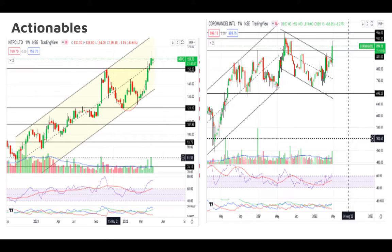Now, two picks for the next few days, probably in actionables. NTPC, the power sector, and it is working well, on the weekly chart as well as on the daily chart. Look at the trending channel and a surrounding pattern breakout, also on the weekly, with good volumes, good momentum, good trend and good price patterns. So it could give at least till the channel top very good swing trades.